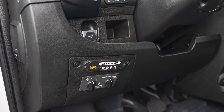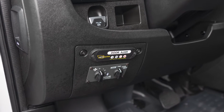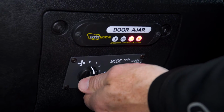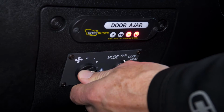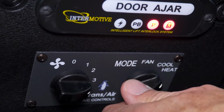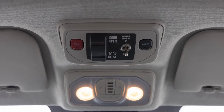The auxiliary AC and heat controller is located on the driver's knee bolster, lower dash unit to the left side of the steering wheel. Use the OEM controls along with the auxiliary unit controls as detailed below for operation. The automatic door switch and interior lighting switch is located on the overhead console.